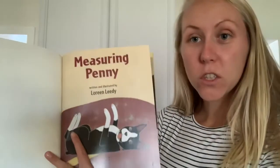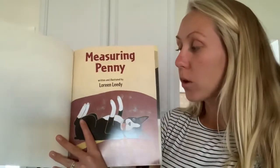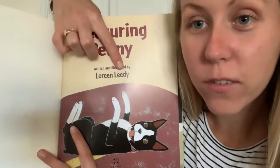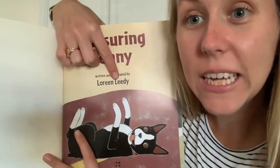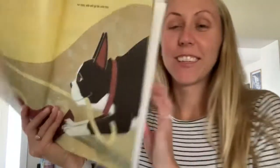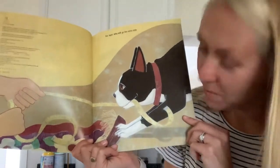It says, Measuring Penny, written and illustrated by Laureen Leedy. Look, she has E-E in her first name and her last name. Laureen Leedy. And she wrote it and drew the pictures. So she's an author and illustrator. Look at this cute picture. You can see the dog pulling on the measuring tape.